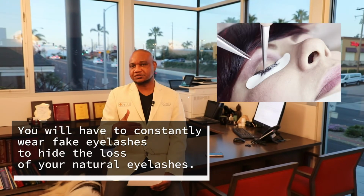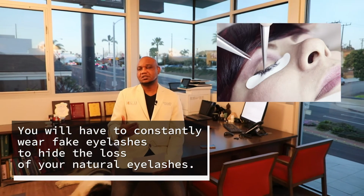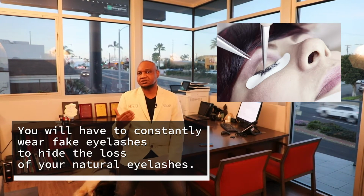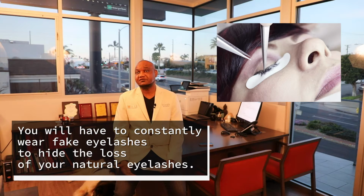They will thin and they will disappear over time, to the point now that you have a vicious cycle, right? The more you use the fake eyelash, the more you now need to use it because you are losing your original one. And you might get to a point where you actually do not have any eyelash anymore left to even anchor the fake eyelash to. So it's really a catch-22. In the long run, it's a major disadvantage.